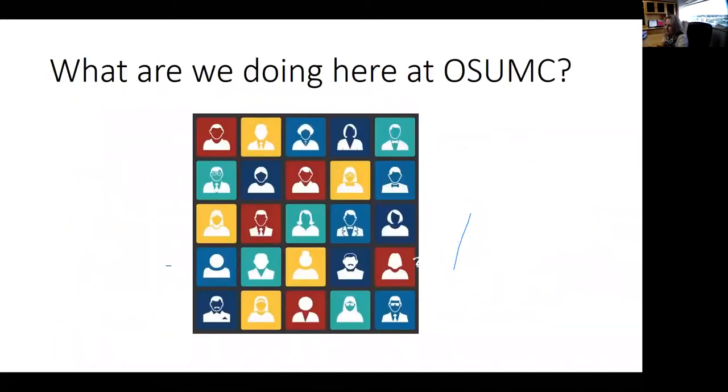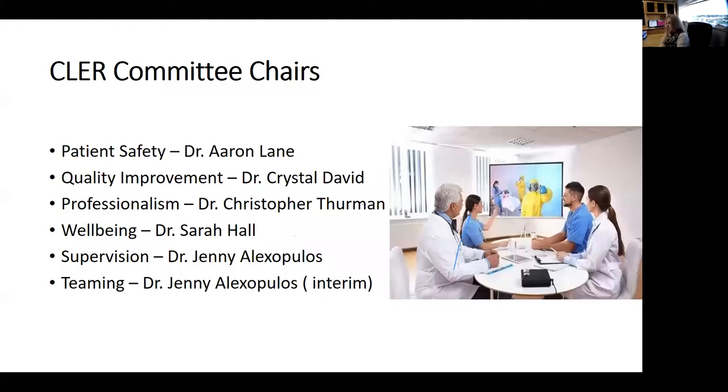So let's talk about what we're doing here at OSUMC with regard to some of these areas. The way we've organized around these 6 areas is that we have committee representation. We have these 6 committees, and each of these 6 committees has a chairman. And the chairman of each of these committees also has members that are comprised of faculty members and residents. So under patient safety, our chairman is Dr. Aaron Lane. Under quality improvement, our chairman is Dr. Crystal David. For professionalism, the chairman is Dr. Christopher Thurman. Under well-being, Dr. Sarah Hall. Under supervision, it is myself, and I'm also the interim chair for teaming.